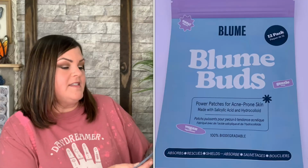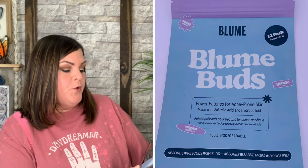All right, so next up we have, it says Bloom Buds Power Patches for Acne Prone Skin. I love the pimple patches, especially around my monthly situation. I always break out. So anytime I see one coming on, I love to grab a pimple patch, put it on. It kind of like sucks it out, makes it go by so much faster and easier and just a lot less painful and all of that. So I love using them.